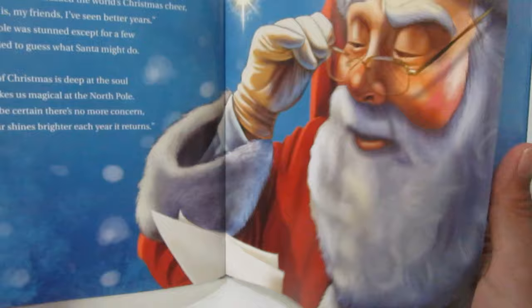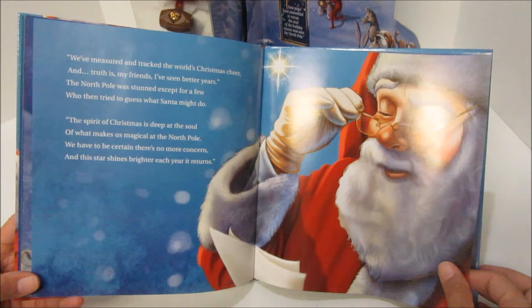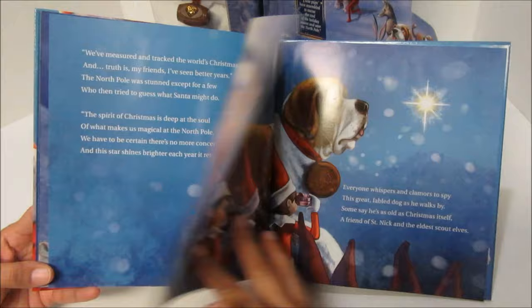Checking it out, and then, oops, here we go. Let's see what it says. It says, the spirit of Christmas is deep at the soul of what makes us magical at the North Pole. We have to be certain there's no more concern, and the star shines brighter each year it returns.